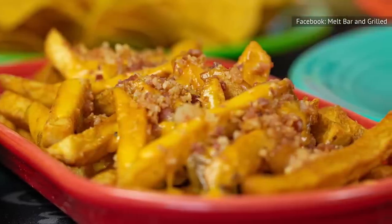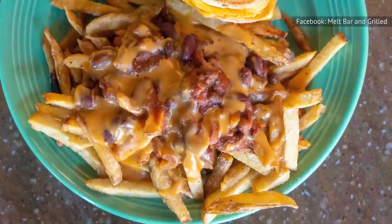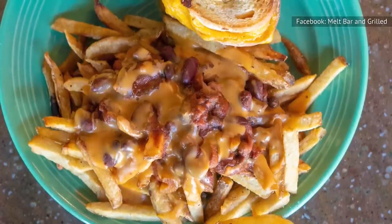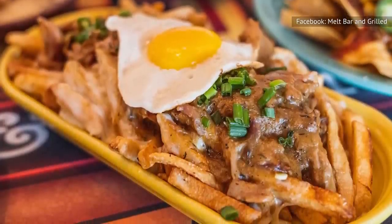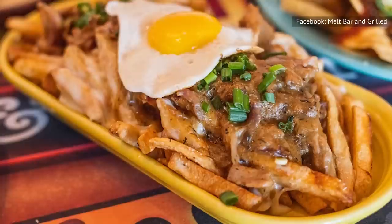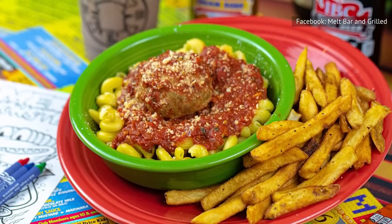The chain's selection of French fries is nothing to sneeze at either, and includes cheese bacon fries, chili cheese fries, cheese gravy fries, and garlic Romano fries. The star of the menu, however, is the hangover fries with pulled pork, gravy, mozzarella cheese, fried sunny-side-up egg, and scallions. So what's the verdict?